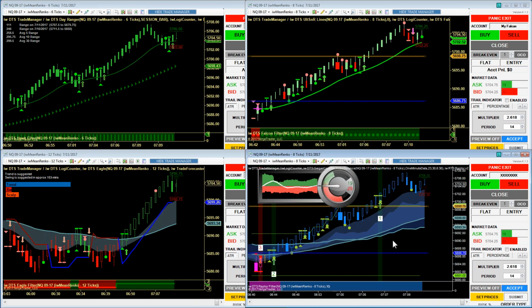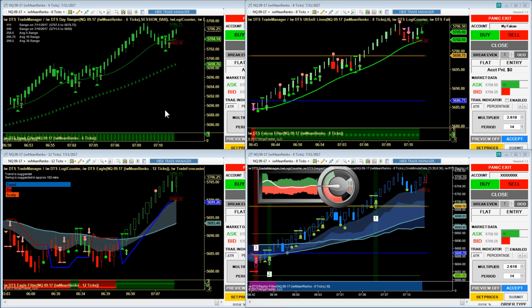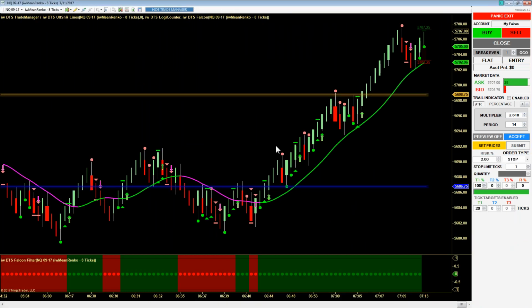Waiting for another pickup signal here on the Raptor. We got a nice little trend change signal here, or a trend line touch signal, about the same time here on the Falcon. Getting another trend line touch here on the Falcon. So the market just coming back to the trend line, responding to the trend line, trying to head a little bit higher. So we've got the warning dots.